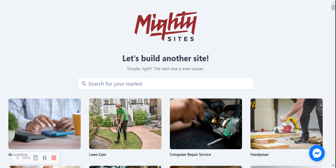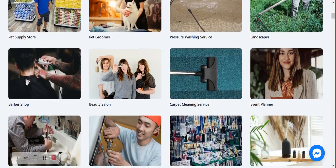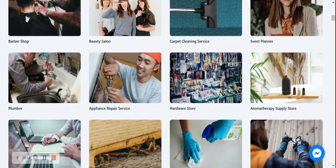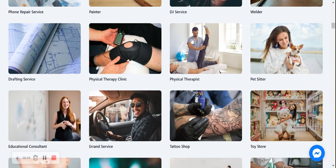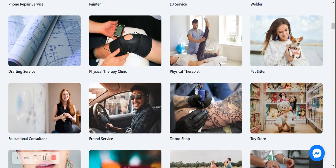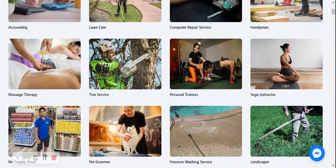So let's get cracking building a website for our health food restaurants. Once you've joined the platform, it's going to go ahead and ask you to search for your market over here. There are hundreds of different markets to choose from for different small businesses, solopreneurs, people with side hustles. However, if you can't quite find your market listed over here, let us know and we will make sure that we add it.